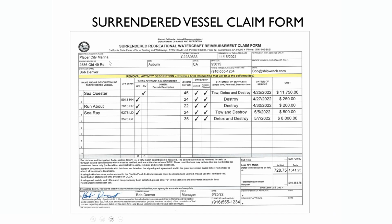For the first vessel listed, you can see there is no CF, but there is a vessel name. When there's no CF, but there's a vessel name, this is what needs to be on all the vendor invoices and the claim form. Again, check that the vessel is either motor or sail. Make sure to mark the boxes verified and release obtained.